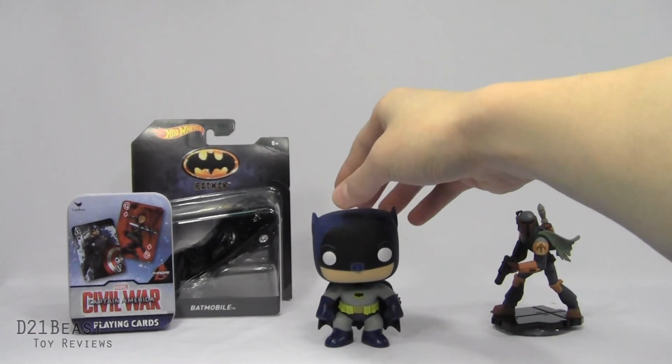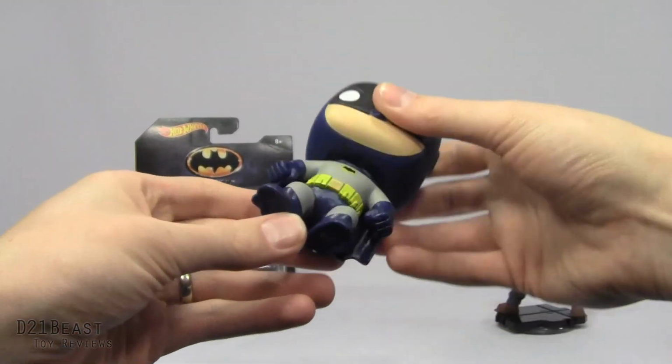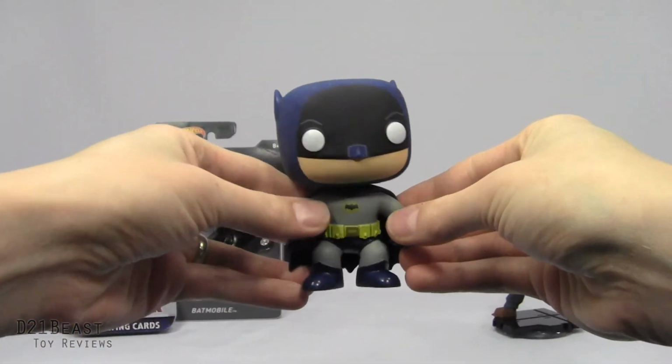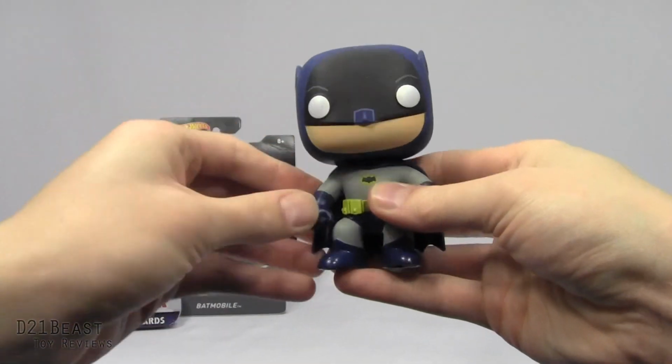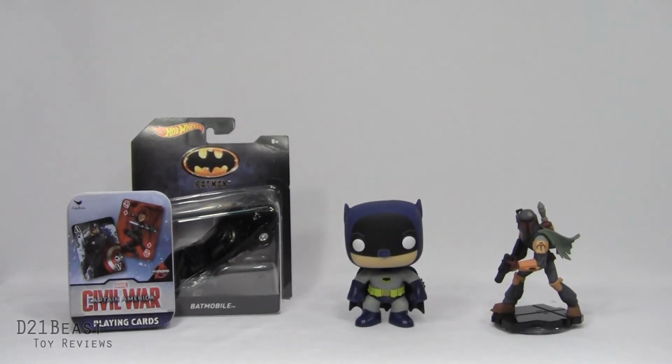And I've got to say, he is about what I expected. He's kind of a fun little desk ornament. I do wish he had a display base, kind of like the Star Wars figures did, so I could easily put him on a shelf that might wobble or something. But I like the look of this figure, I've got to be honest. Would have been nice to have a batarang or something in the hand, but they don't articulate either. But yeah, okay, for my first Pop Vinyl, I'm going to say I like it.